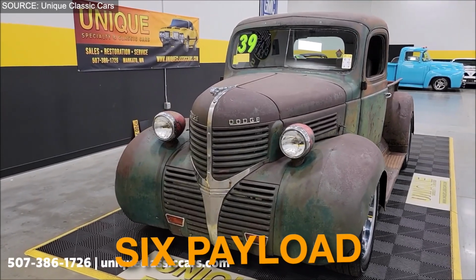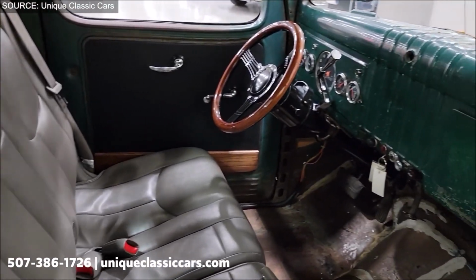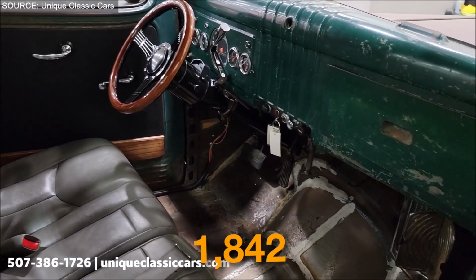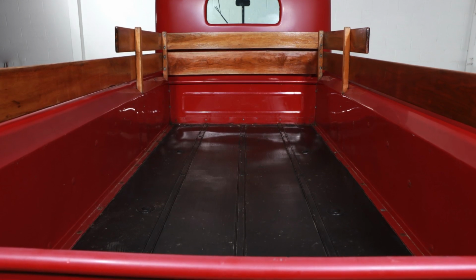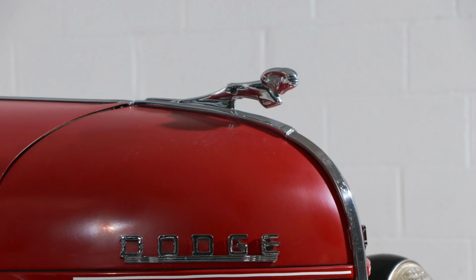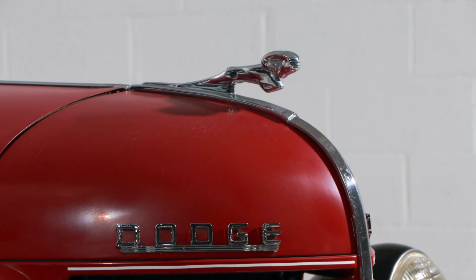With 6 payload classes, 20 different wheelbase lengths, plus a dozen body styles and engine options, there were a staggering 1,842 possible configurations a customer could order. Again, pure insanity. Their historical value, combined with sheer magnetism, makes this an ultimate collector's edition.